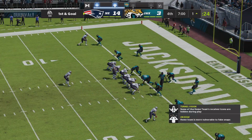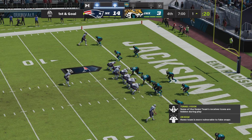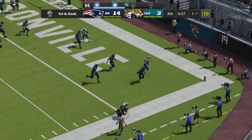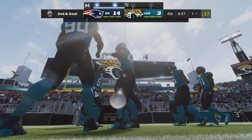A good chance now to put this game on ice. This is 1st and goal. Back to throw. Gannon. And he's got his man on the out route. Not much there, only a yard.